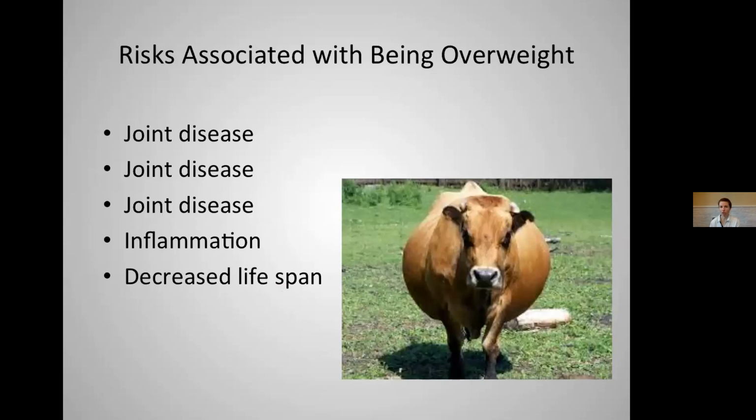Risks associated with being overweight. Joint disease is number one. Inflammation, since fat is an inflammatory organ, and decreased lifespan. So we don't have any studies in ruminants, but there was a very large study in Labrador retrievers, which showed that the leaner Labrador retrievers lived an average of 1.8 years longer than the labs who are overweight.